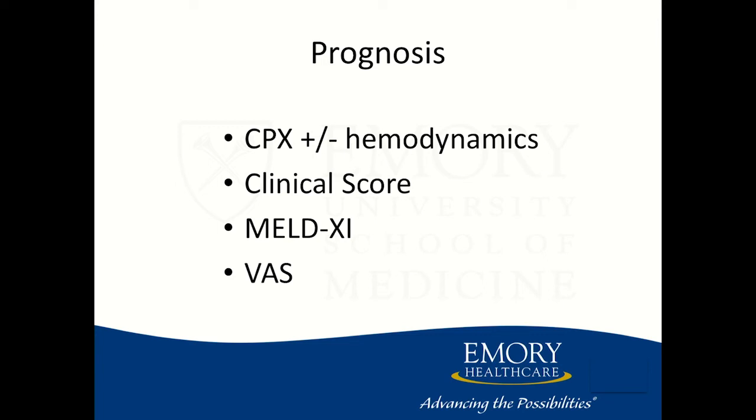Prognosis for the Fontan patients, there's a number of things that we've looked at. Cardiopulmonary exercise testing is the standard for biventricular heart failure, acquired heart failure patients. We lack a clinical score, although we'd like to develop one. MELD-XI is basically the MELD score without the INR. All the Fontans are on Coumadin for one reason or another. And that really just looks at creatinine and bilirubin. And then there's the features of portal hypertension. So the MELD score looks at synthetic issues in combination with physiology. VAS score looks at portal hypertension and physiology.